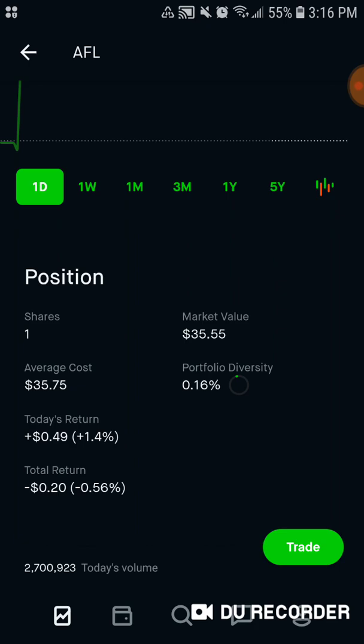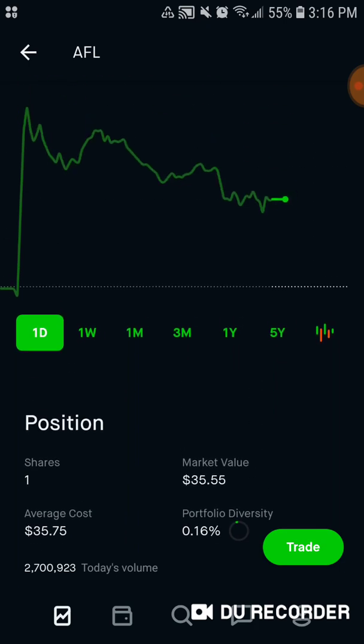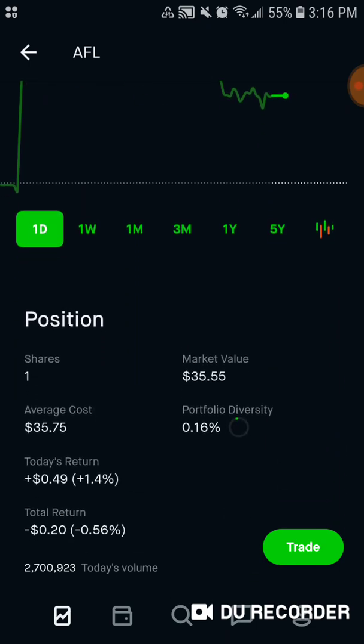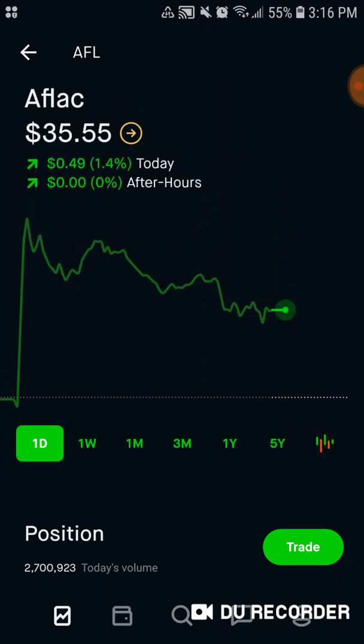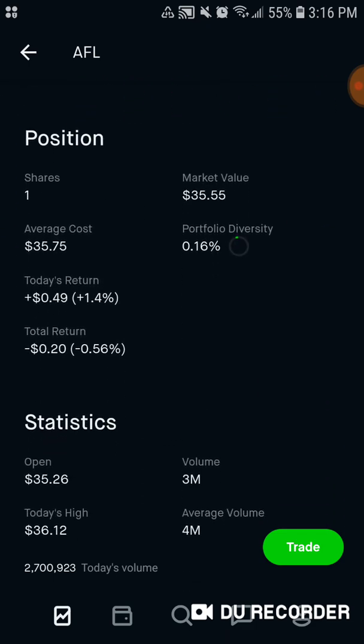The dividend's 28 cents per share, which isn't phenomenal for almost $36 that I have to pay. But I do like the dividend growth and how low of a payout ratio it has. So that means it has plenty of years to keep pouring that dividend on. So today we are up 49 cents. Total, we're down 20 cents, down 0.56%. Then, that closes up the portfolio.